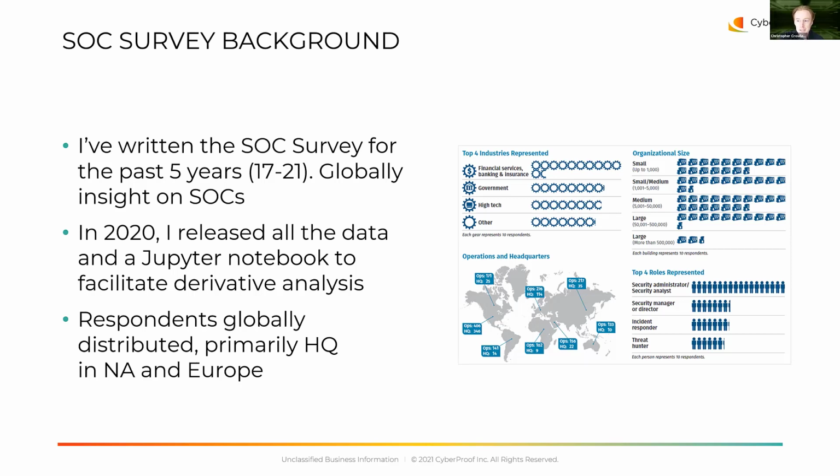Starting last year, and it is going to happen again this year, I released all of the data, de-identified of course, because people gave their names and email addresses and that's not released, obviously. Every year, in addition to people saying thank you very much, I usually get questions like, we're based in South America, and I'm trying to understand what other people in South America who have more than 500 people as analysts are doing. And it's like, well, I didn't answer that question specifically, but I always had this sense of wanting people to be able to answer their own questions. So that Jupyter notebook from 2020 is actually already released.